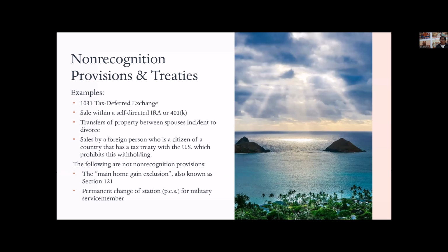1031 exchanges are the most popular type of non-recognition provisions. However, things like sales within a self-directed IRA or 401k, transfers of property between spouses incident to divorce, and sales by a foreign person who is a citizen of a country that has a tax treaty with the U.S. which prohibits this withholding, those types of things may be included in Box 2.